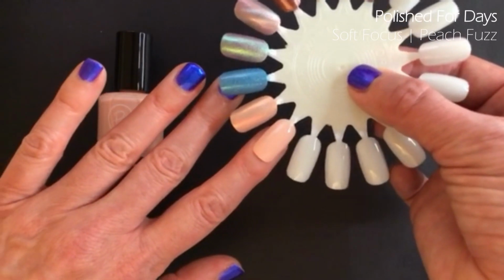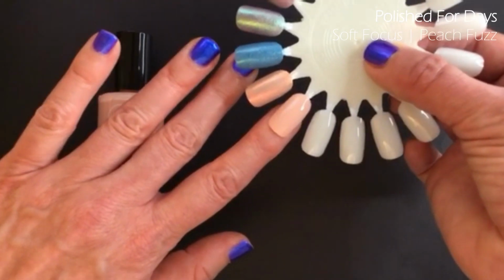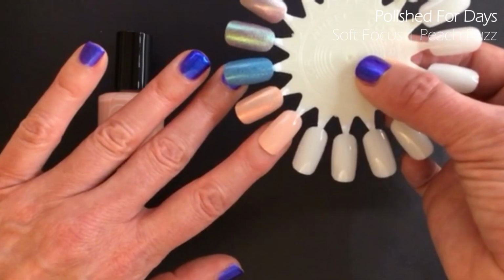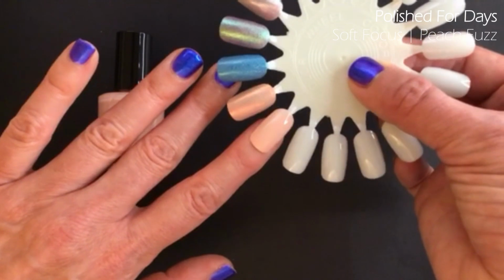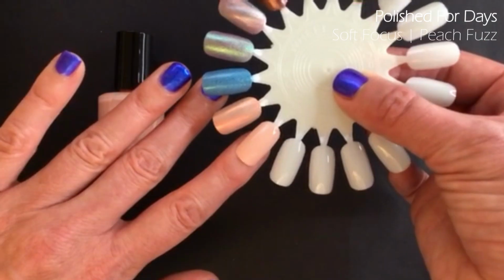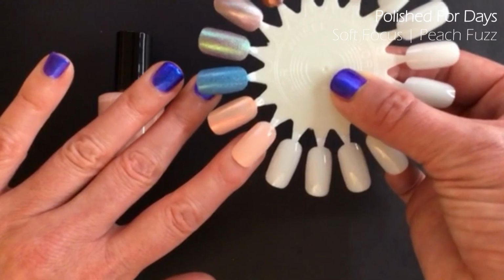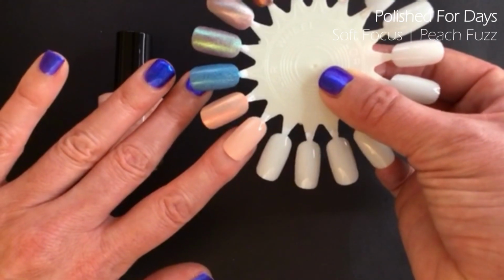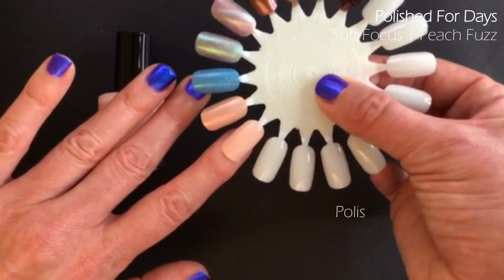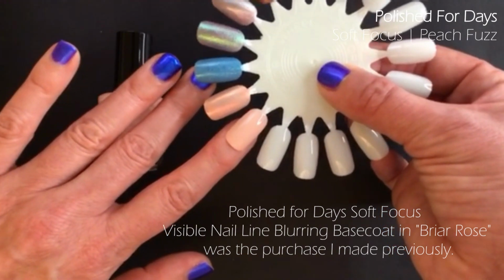Now when I was applying this polish on the swatch wheel, I was taken by how flawless the formula was. In just one coat, it went on the swatch wheel so evenly that I think this is going to be a polish that I can use in 1 coat, in 2 coats, perhaps even 3 coats. The reason why I decided to purchase this from Polish Pickup this month is because I already own a Soft Focus base coat. It's a polish that I ordered directly from Polished for Days a while back, and I've actually never used it as a base coat. I've only ever worn it as a standalone polish.